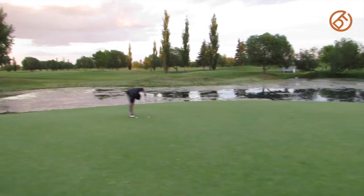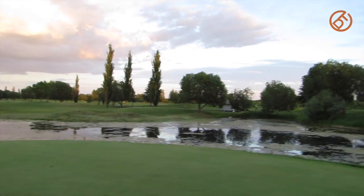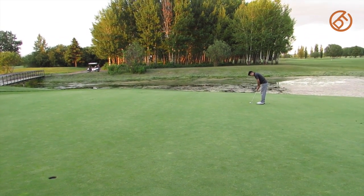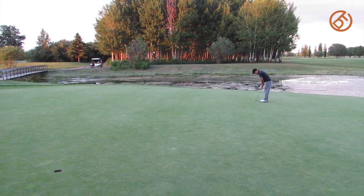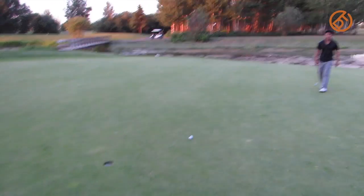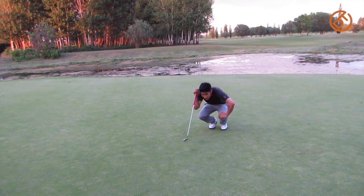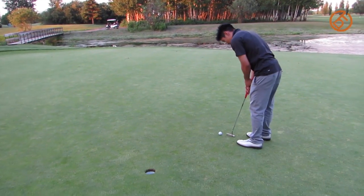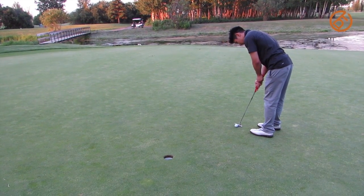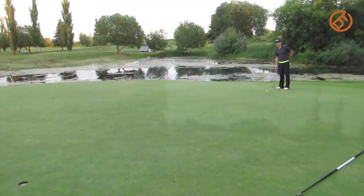Oh, this is way uphill, eh? I didn't think it was this far. Sure. Yeah, the swamp looks nasty. Alright. Not bad. That's not good at all. Huh? You want to take a turn? Alright. You finish? Nice spot. 2 feet to the left.